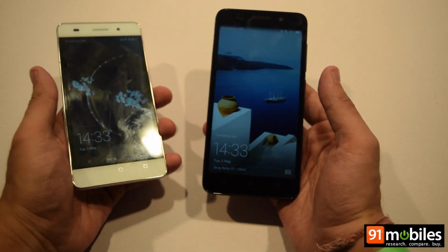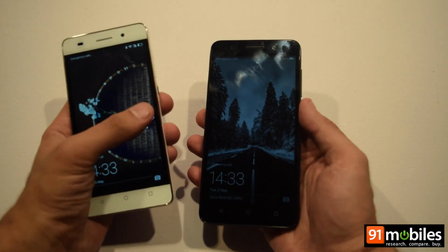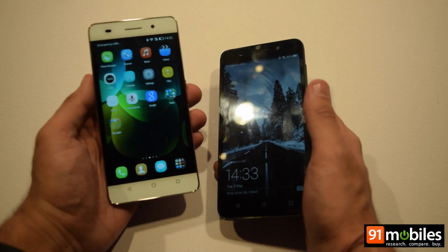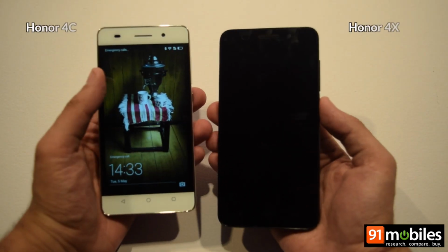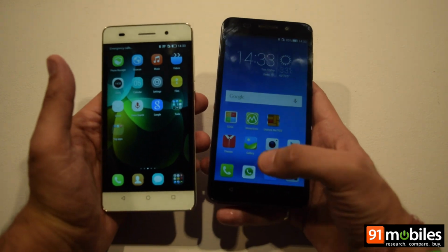After introducing the Honor 4X, the budget 4G smartphone, Honor has introduced its sibling, the Honor 4C. The device features similar specifications to the Honor 4X, but it's quite different. So let's check out what's different between the two devices in this quick comparison of the two.